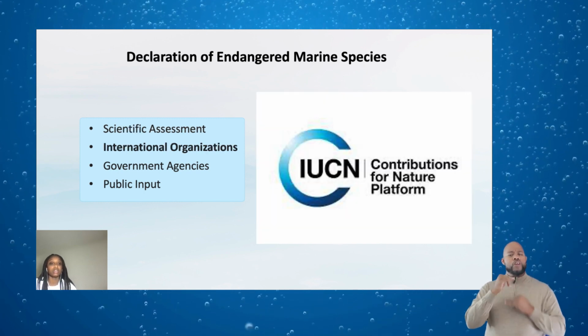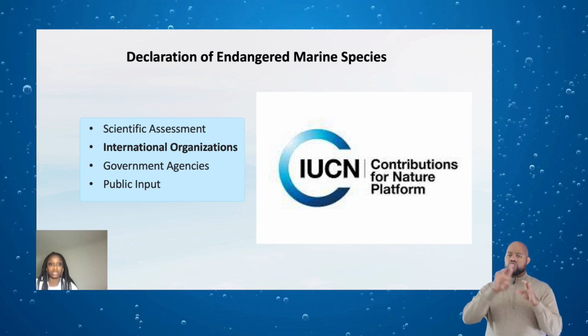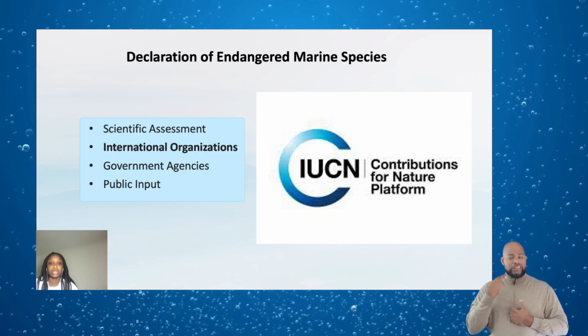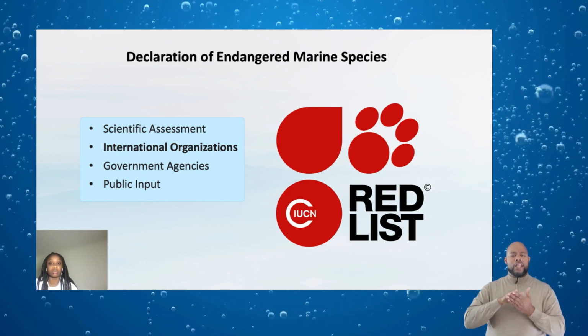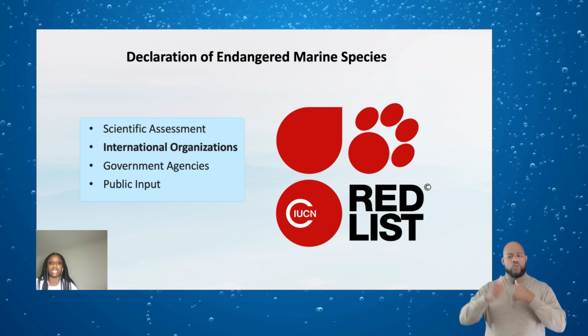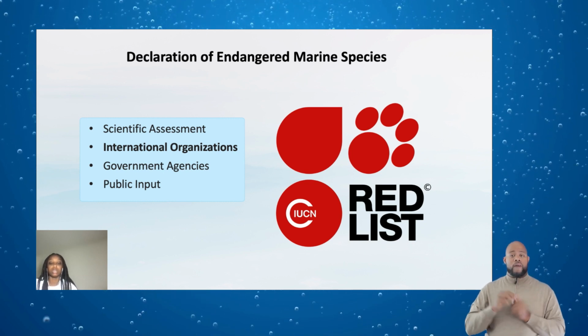And then there are international organizations like the IUCN, which plays a critical role in assessing and categorizing species based on their extinction risk. The IUCN has a Red List of Threatened Species, and it's a globally recognized system that evaluates and categorizes species into different threat categories, including endangered, critically endangered, vulnerable, and more.